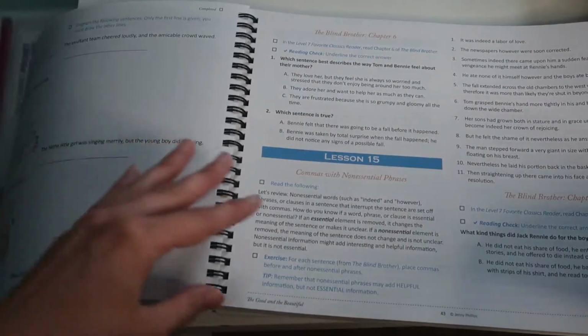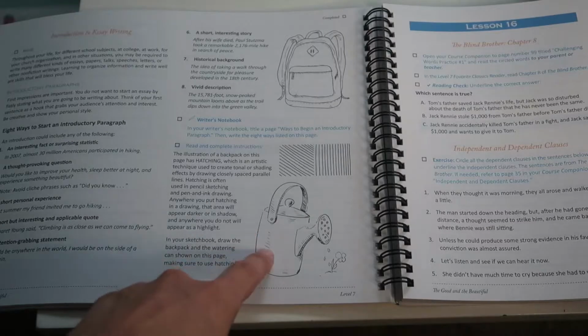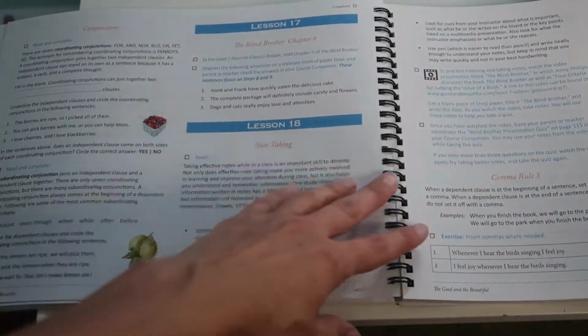And so you see that every lesson is different. Some of the lessons have her draw. Other days she'll have to do a drawing activity.